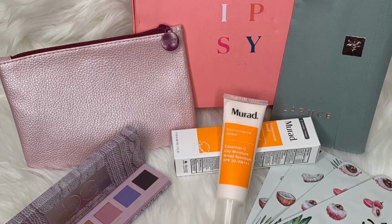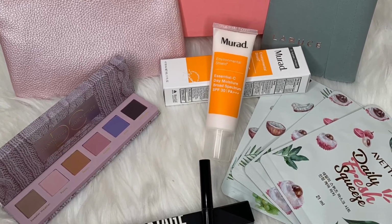This palette just doesn't excite me. It just looks kind of boring, to be quite honest. This Murad product I'm sure is amazing because it's Murad, but I don't really use day moisturizer. And the liquid eyeliner I definitely don't use. And then 4 sheet masks, which you guys know your girl loves sheet masks. So I don't know, you guys, let me know what you think. I'm not thrilled at all with this box.